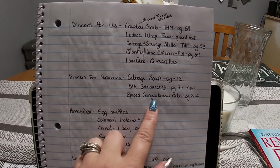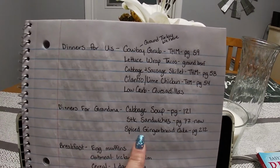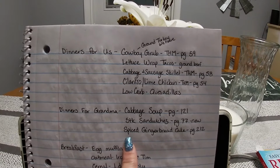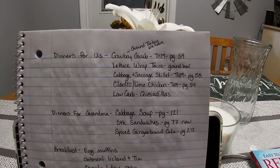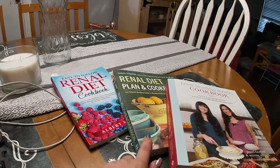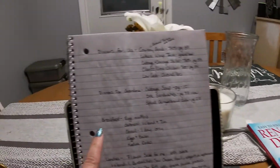And then I always try to make her a dessert. She has always cooked and eaten like a Southern lady, so usually she has dessert after every meal. Sorry, my hand's so shaky there. But she obviously can't have all the stuff that's in regular dessert anymore. So the spiced gingerbread is out of this cookbook, and then there's a pineapple cake that she really likes in this one that I'll make her next week.